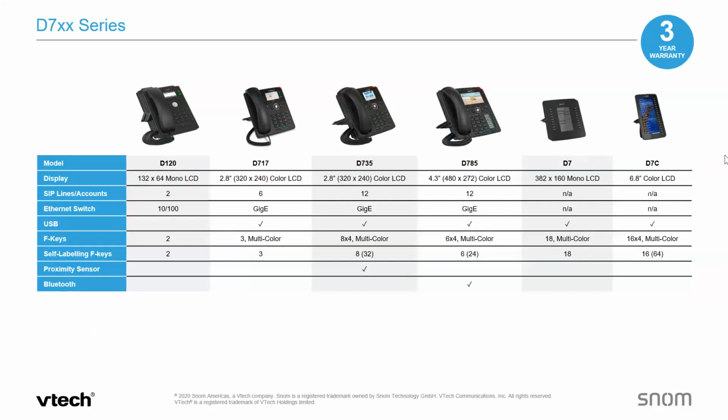The D717 is a very affordable six-line phone. The D735 is a gigabit device, and also 12-line, along with the D785, with the large color display. I personally use the D785. I prefer that overall, and its price point is extremely competitive when going up against Poly or Yealink products. So I recommend it highly.